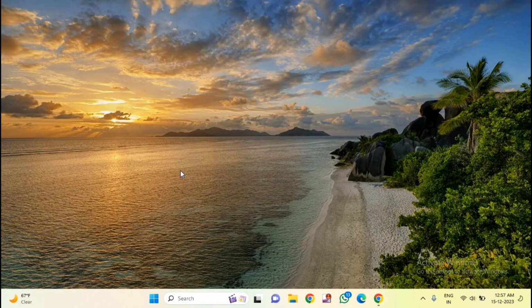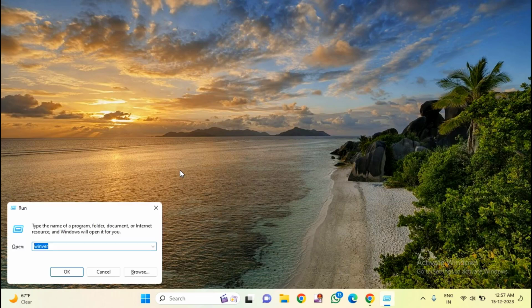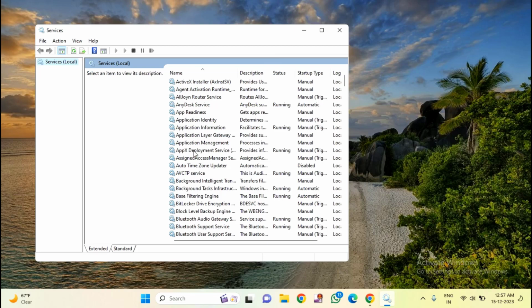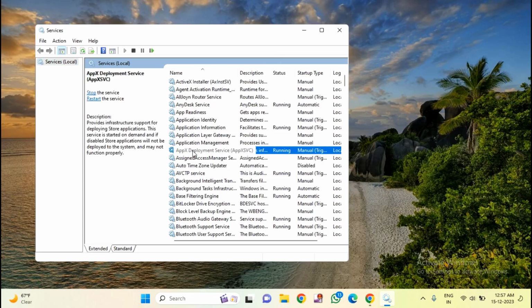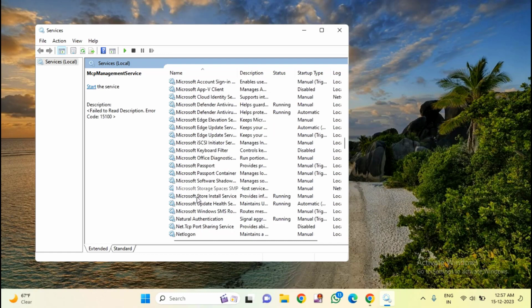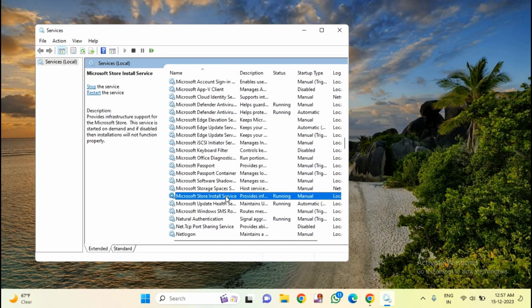Try the second method. Press Windows plus R key. Here you need to type services.msc. Hit enter. You need to find Microsoft Store install services. Just press M key. You can see Microsoft Store install services.